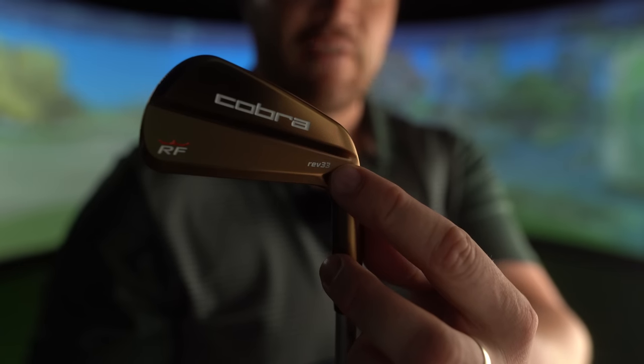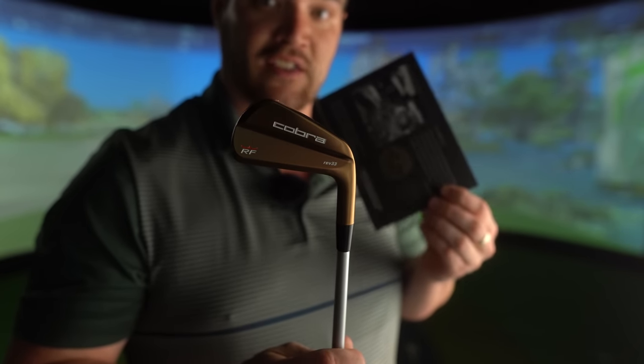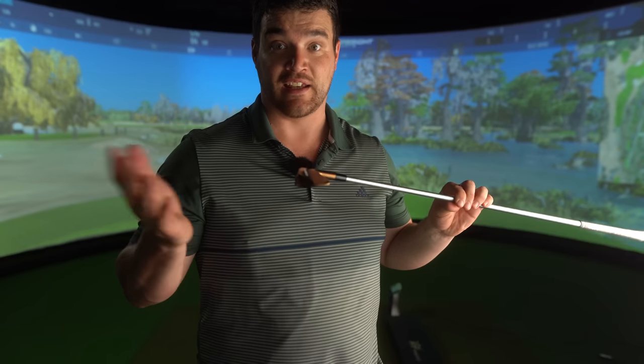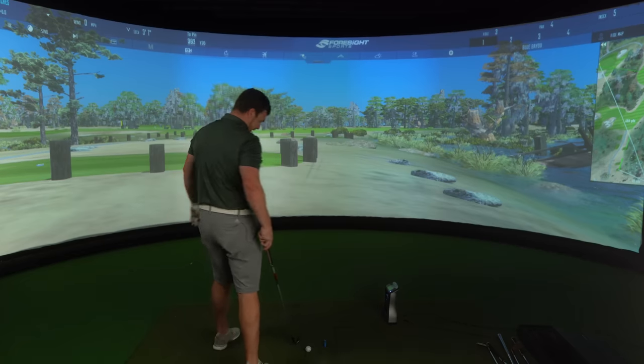So you'll see here, rev 33, meaning, as the card says, this is the 33rd revision of these irons. 32 previous iterations before getting what Rickie states as the perfect irons, the 33rd version. Back to the four iron.